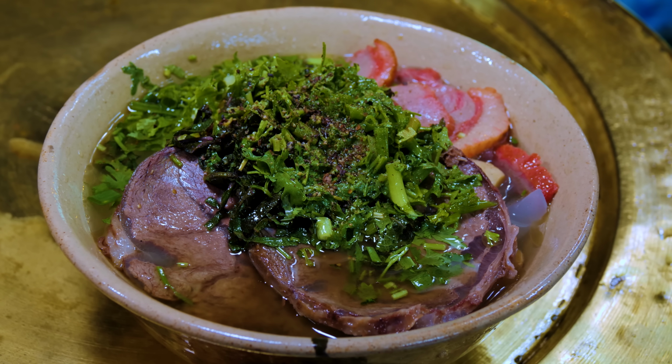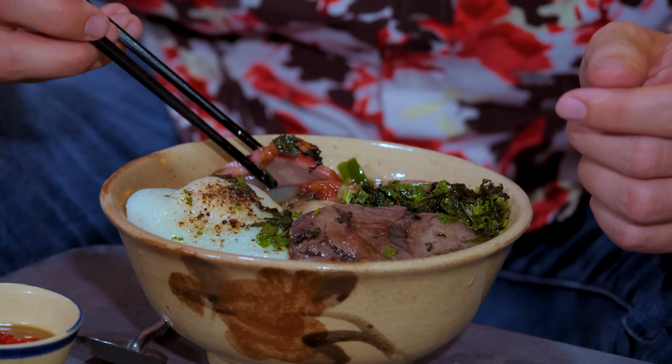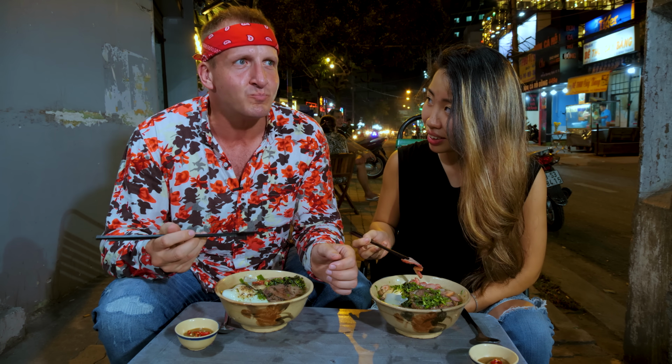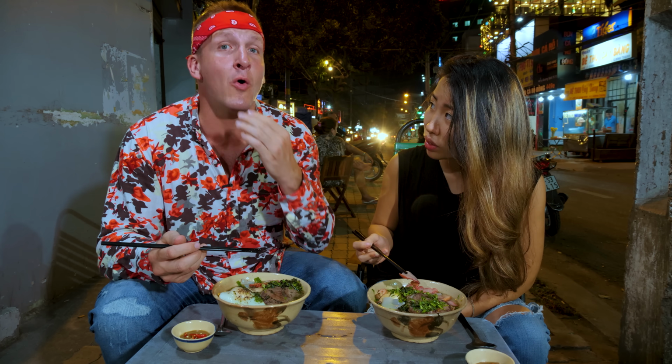Okay, this looks like a masterpiece. Look at this huge piece of brisket. We got an egg. What is this, ham? Guess. What is it? It kind of tastes like a delicious ham. It's smoked goose. Oh, it's smoked goose, which to me can taste like ham sometimes.